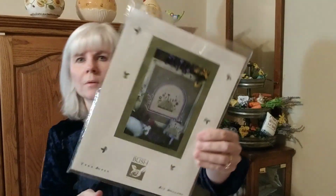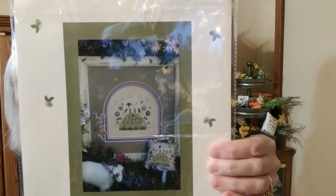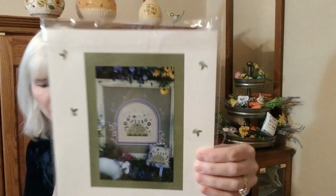I kitted up this one with DMC, but I actually don't know that I'm going to be doing this one. That's a Shepherd's Bush. Tall sheep. I'm now moving more into summer, and this looks more springy to me, so that may not be, but since I kitted it up at one point during prepping for Stitchmania, I thought I would work on that one, so I didn't want to take it out of the running.